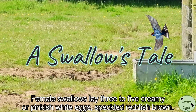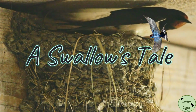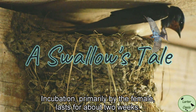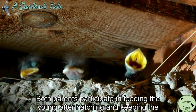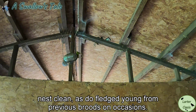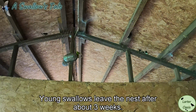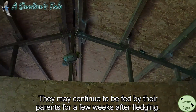Female swallows lay 3 to 5 creamy or pinkish white eggs, speckled reddish brown. Incubation, primarily by the female, lasts for about 2 weeks. Both parents participate in feeding the young after hatching and keeping the nest clean, as do fledged young from previous broods on occasions. Young swallows leave the nest after about 3 weeks. They may continue to be fed by their parents for a few weeks after fledging.